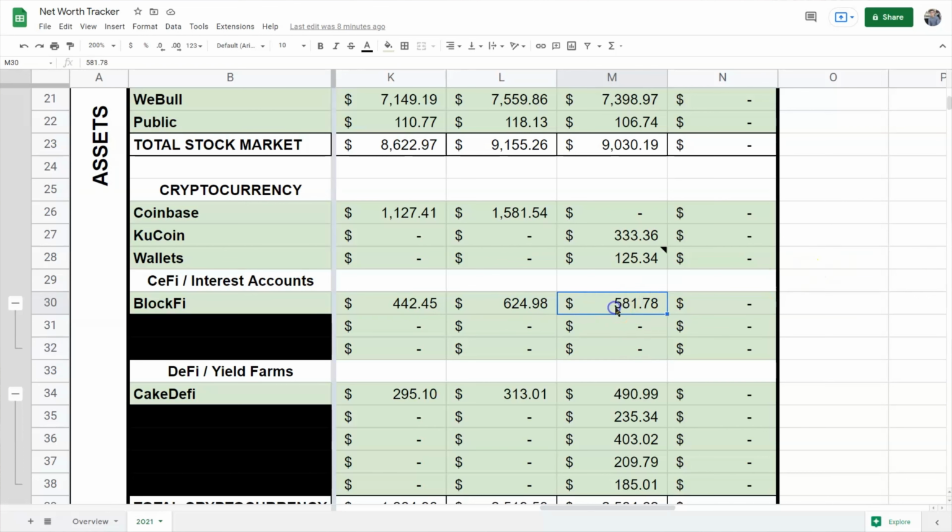So anyway, for BlockFi, I have $581.78. Totally not a bad return considering that Bitcoin's price has been fluctuating for quite some time now. So instead of going upwards or hitting $70,000, the market decided to move back to 50,000. So there you go. That's why my BlockFi has lost its value. But you know what? It's okay. I'm trying to get more out of it anyway.